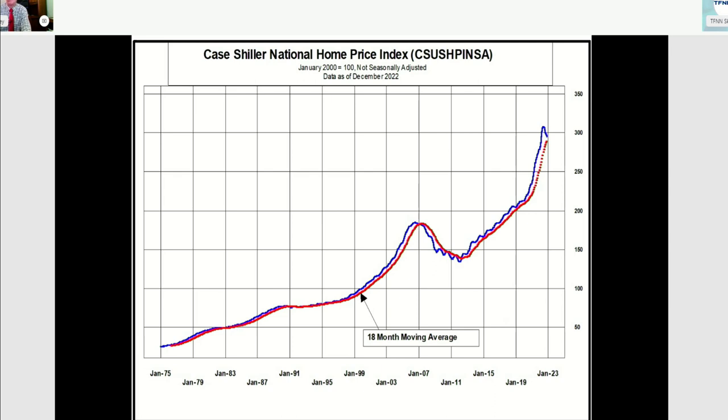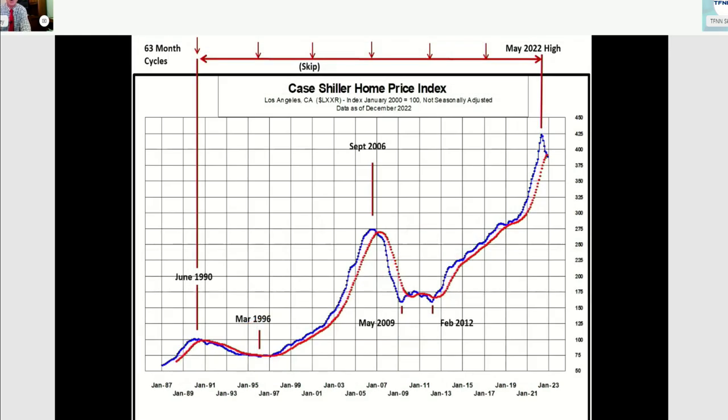We're in the very early stages of that, but let's just take a peek out west at the LA index, for example, an area where you and I used to live. That has the same waveform as the national index. It's a little more volatile, meaning the crests and the troughs are a little bit more pronounced, which makes it a little easier for me to analyze as a cycles analyst. And the time period between highs and lows is a very regular recurring heartbeat of about 63 to 64 months. That's about 5 and a third years.